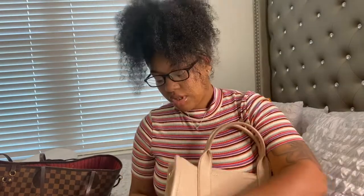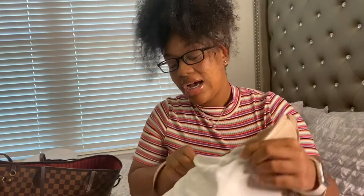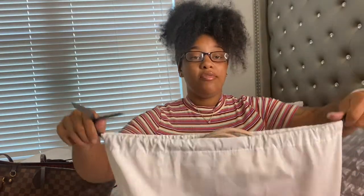Super cute. I really, really love the bag. And I got so many compliments when I wore it on my birthday dinner. The girls loved the bag, and I love the bag. Gotta have it.